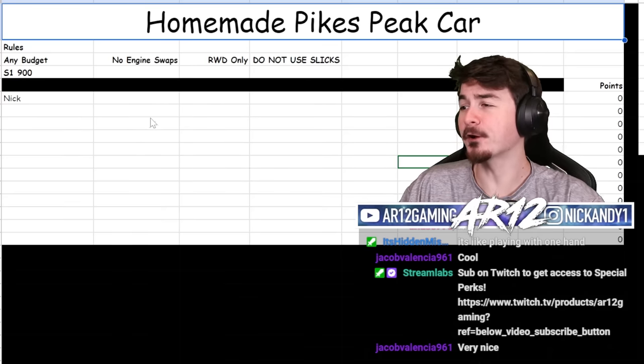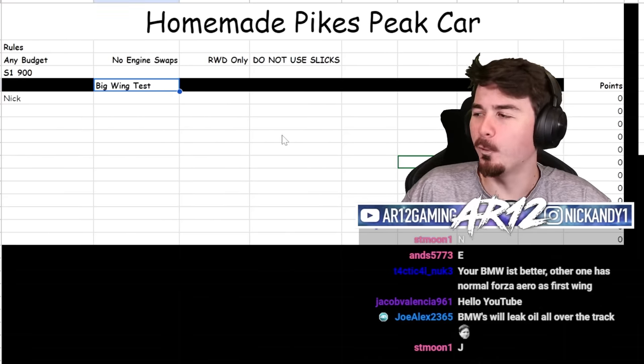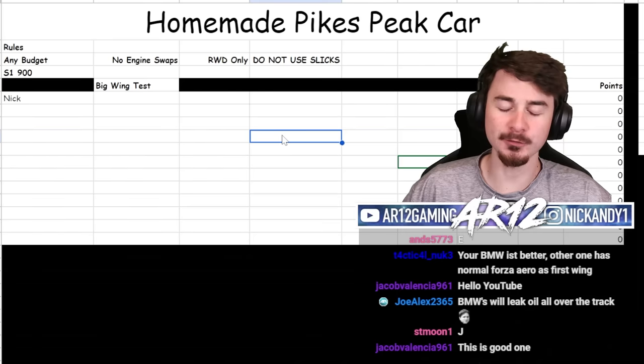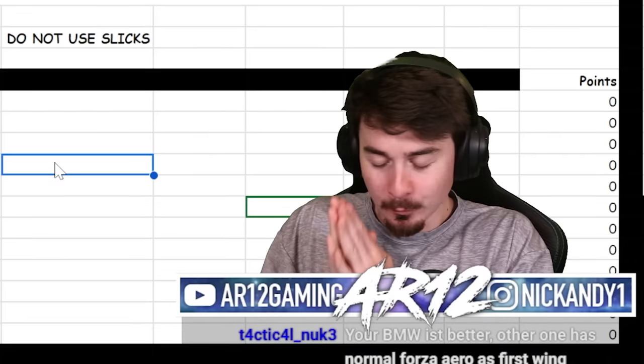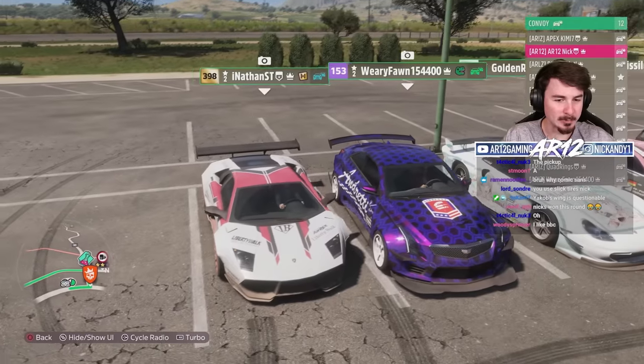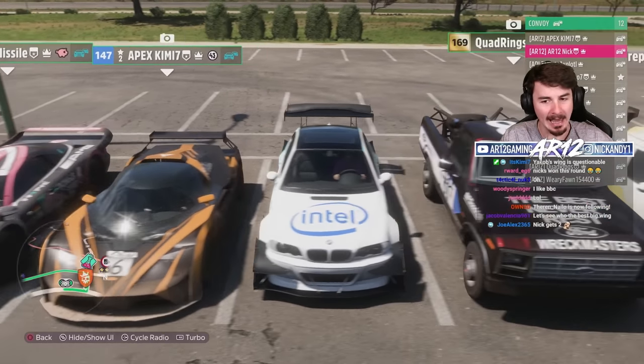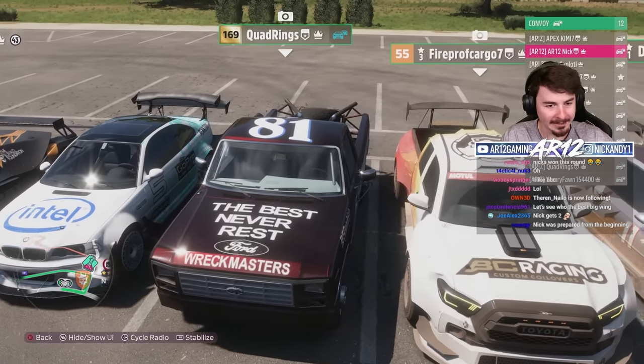Very nice. The first challenge is a very, very simple one. It is the big wing test. Pike's Peak cars are famous for having big wings. So if you have a big wing, you get 1 point. If you don't, you get none. That's a big wing, big wing, big wing. Kimmy's isn't the biggest wing, but I'll allow it. Jacob, that's no wing.